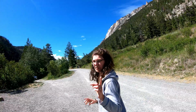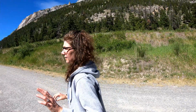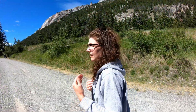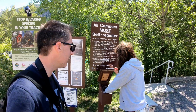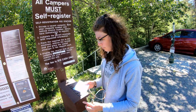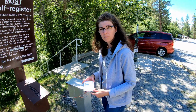But then if you come along here, there's 2 sites that look like the most private. I would argue they're probably the best sites in the park, and that's probably why they're taken right now. So they have a self-registration system that Mel is just working on right now. You open the box, you fill out your permit, put your money in the envelope, and then put it in the next box here, and you're done.